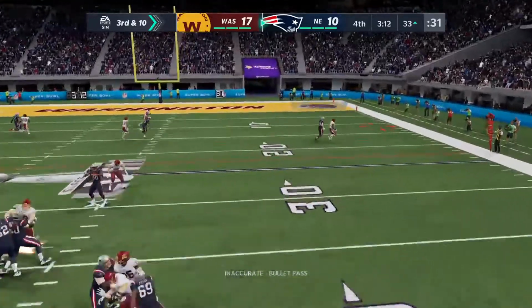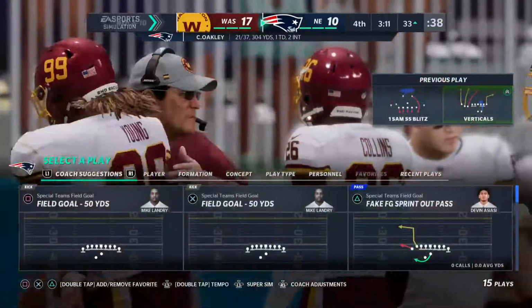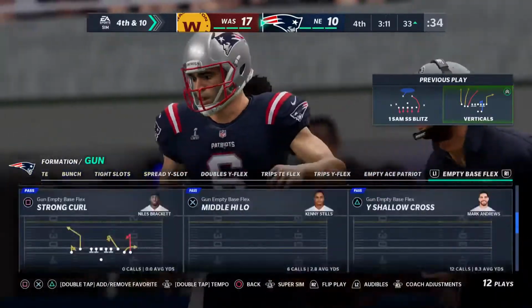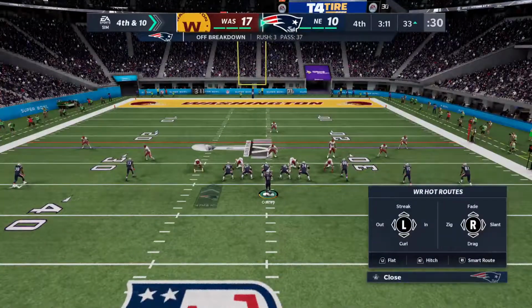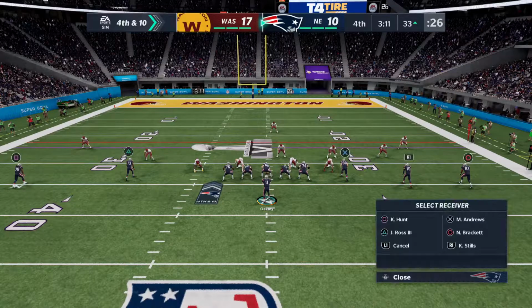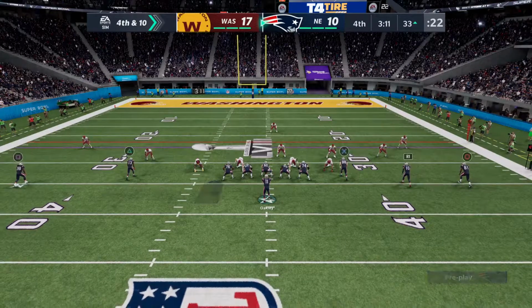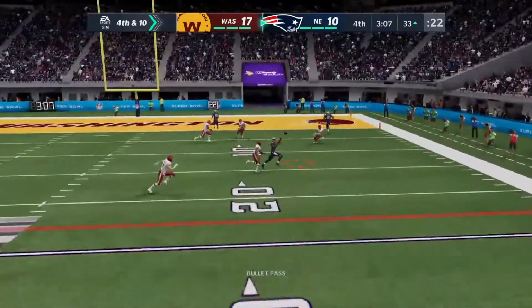Operating from the gun, Oakley. And the throw there going to be incomplete. Has to be a little bit of frustration there. Back-to-back incompletions. Receivers blanketed on both attempts, this time on 3rd down. If they're going to have a shot in this Super Bowl, they're going to need this one on 4th down. As expected, they're going for it to keep the drive alive.